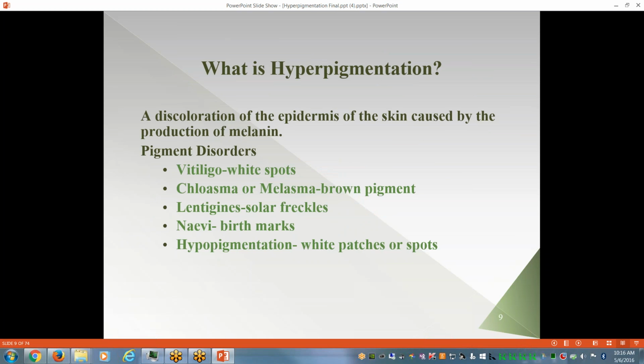So let's talk about hyperpigmentation. Well, we know as estheticians, it's a discoloration of the epidermis of the skin caused by the production of melanin. There are several pigment disorders besides just having blotchy brown spots on your skin. There's vitiligo, which actually causes hypopigmentation and causes the area of the skin to be completely white.